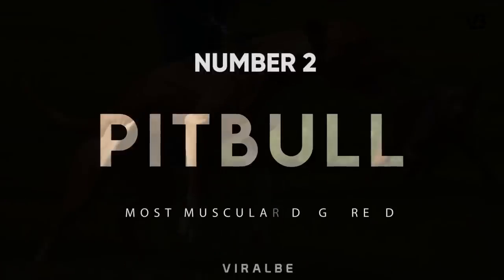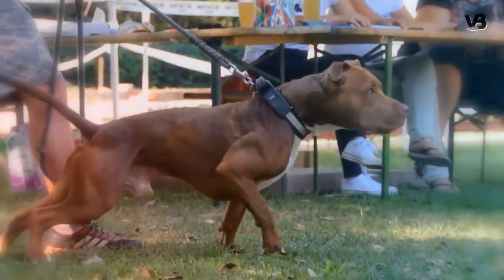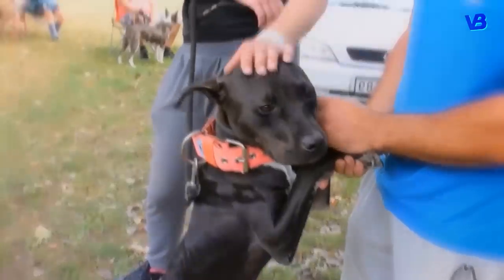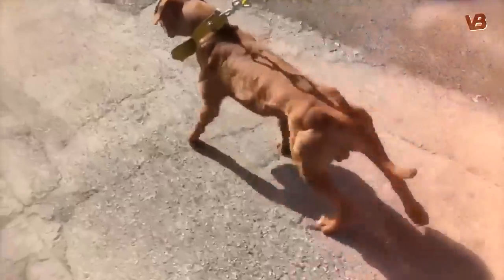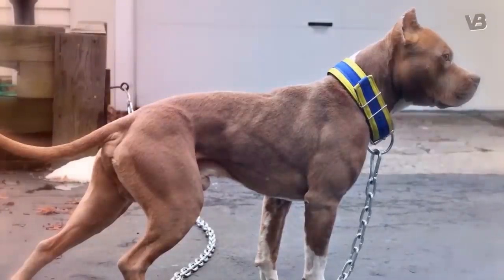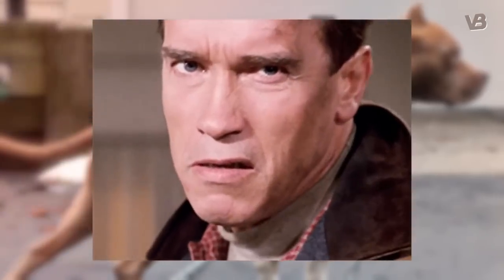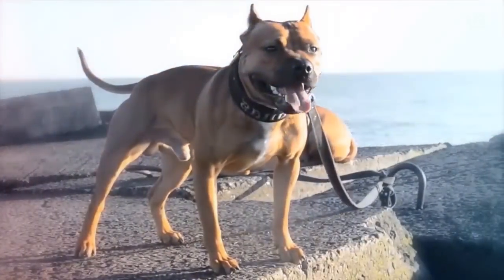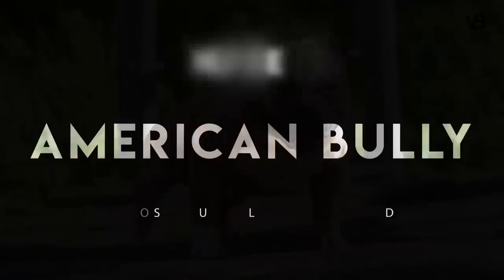Number 2. Pitbull. The American Pit Bull Terrier is an extremely muscular breed of pup. All you have to do is put your hand to one of these dogs to feel the muscles and raw power under the skin. They have hugely broad chests that can make even Arnold Schwarzenegger jealous. They don't need to work out to get theirs though. It just comes naturally.